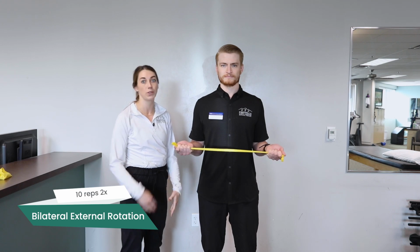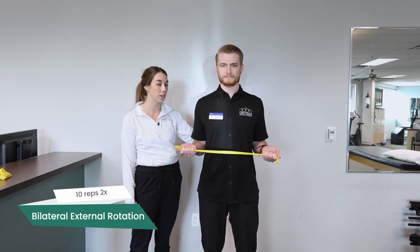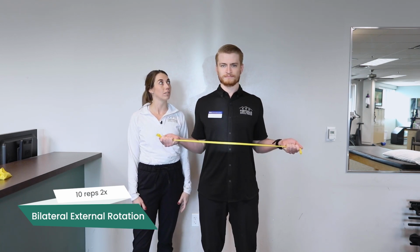Nice, slow and controlled. If you go too quickly, that's going to kind of take away from this exercise. The whole purpose is to recreate that strength in the back, making it nice and tall and good posture.